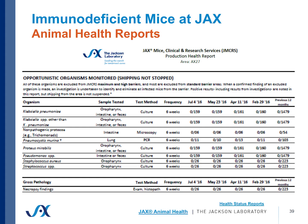This is, again, a quick snapshot, but we have a list of the organisms we test for. We break it out into various types: viruses, bacteria, mycoplasma, etc. We tell you what the sample tested is, if it's serology, tissue, or feces, what kind of test is done, and what the frequency is. And then we have the most recent testing results for the past year and a half or so. It goes for the past 1, 2, 3, 4 months, and then the previous 12 months before that, so 16 months.